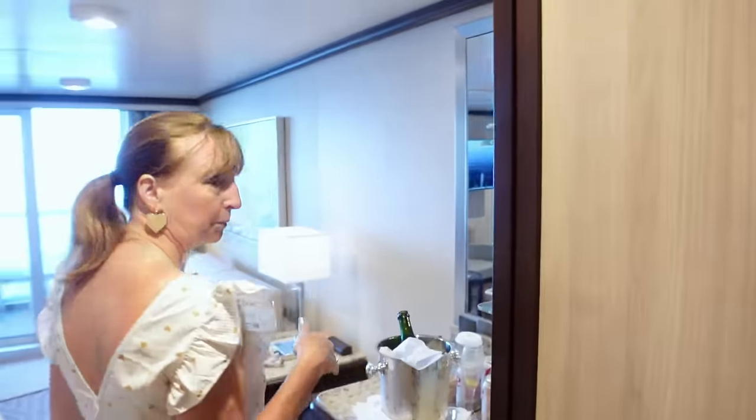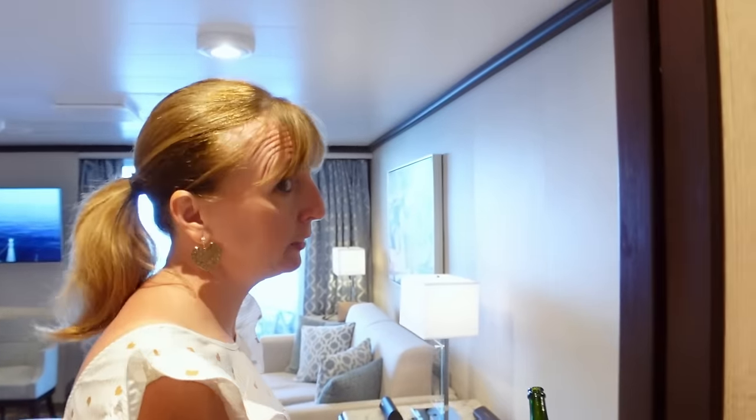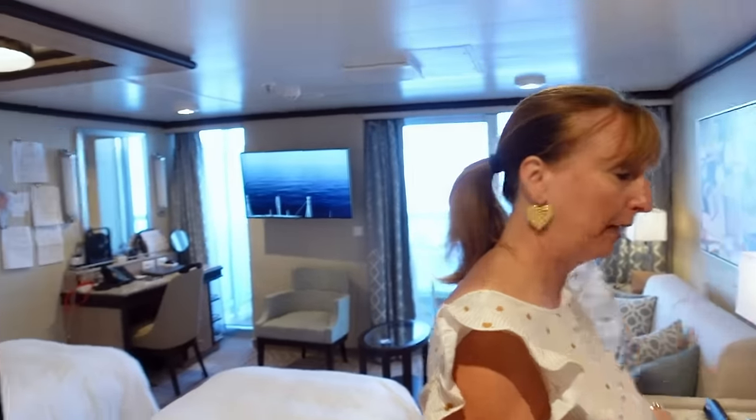And then you could fit what, 50 dresses? I could easily get 50 dresses in here, no problem. Wouldn't even bat an eye.